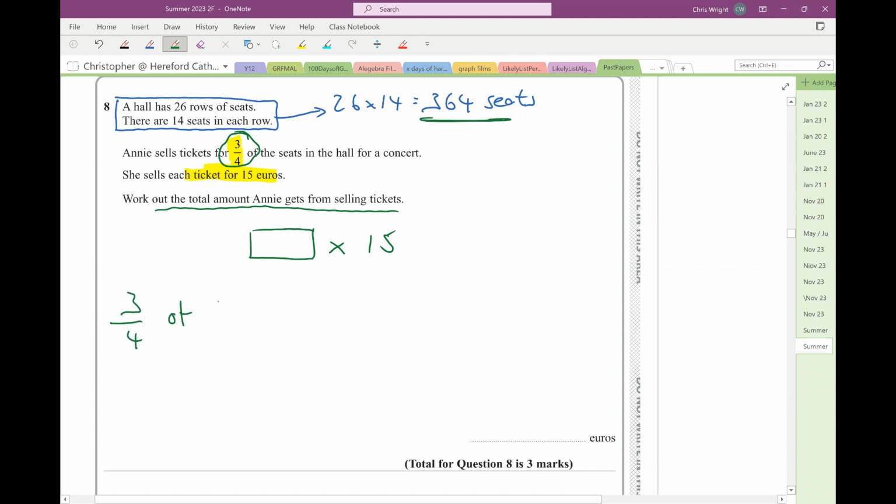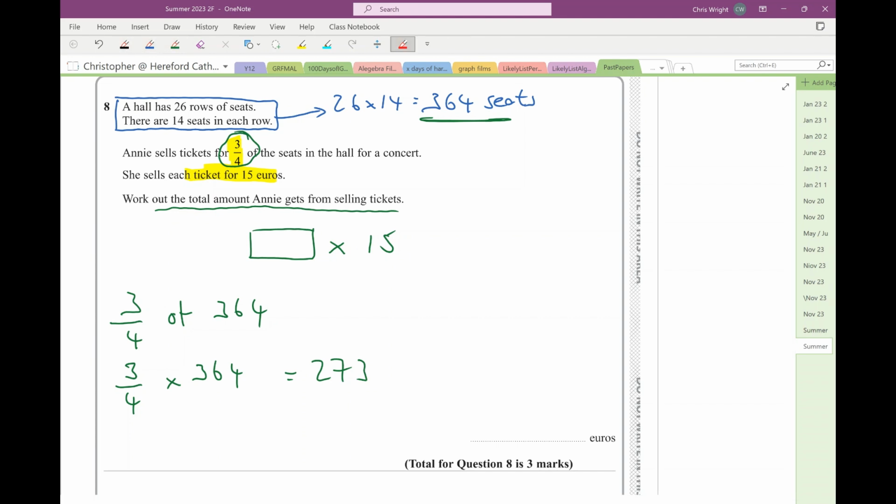3/4 of 364. Now you can work out 1/4 and times it by 3, or you could remember that of means times and just do 3/4 times 364 on your calculator. However you do it, I hope you get the answer 273. So she sold 273 seats for €15 each. 273 times 15. I wonder how much money she got altogether. €4,095 altogether. And that's question 8 done.